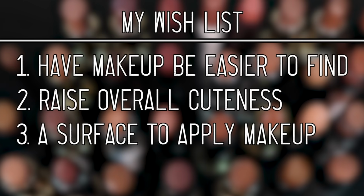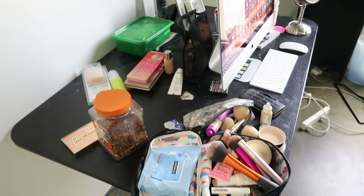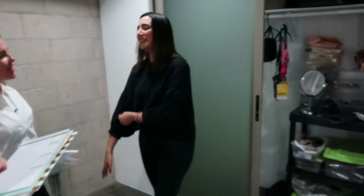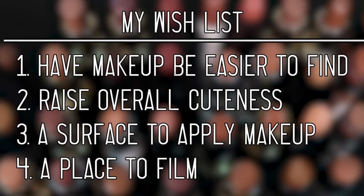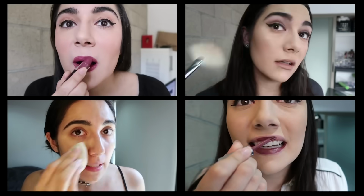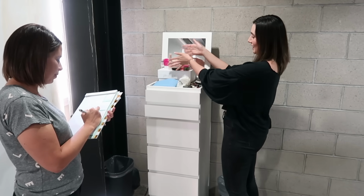Besides that, my wish list for the room is a surface somewhere to actually do my makeup. Right now, it's just happening where I take an armful of makeup and take it into the current edit room to do my makeup. Okay. And also a spot where I can set up a camera and film me doing my makeup vlog style, since I currently do that while standing at my white set of drawers.